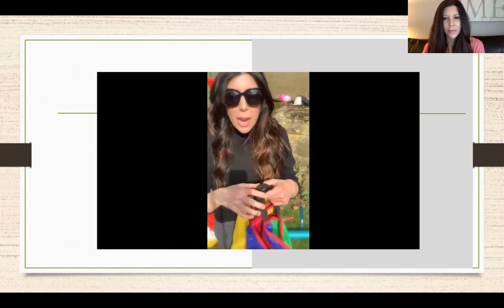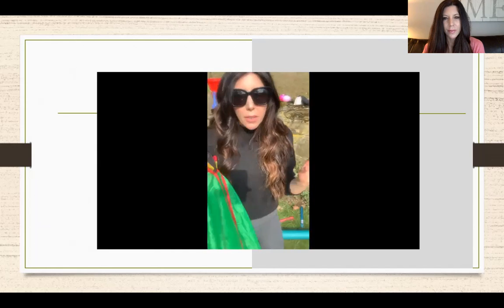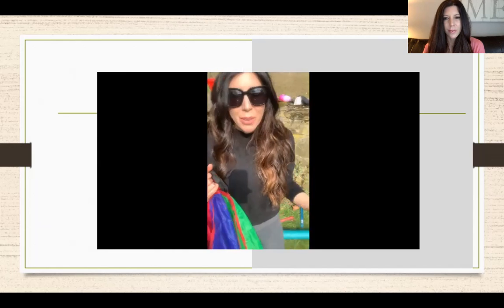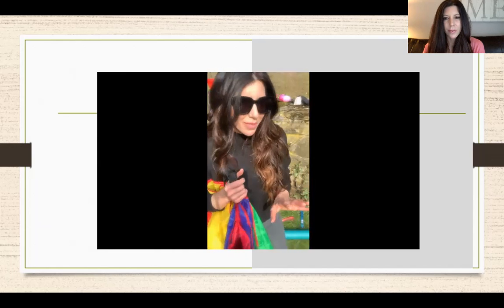give it a try, because just those activities that I showed you could possibly be an hour of structured activity. So I hope this was helpful.